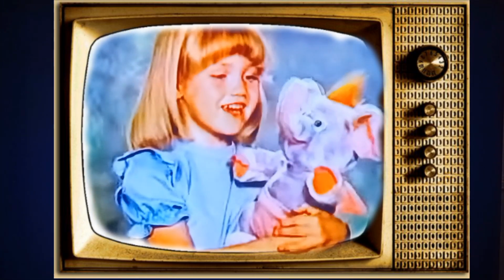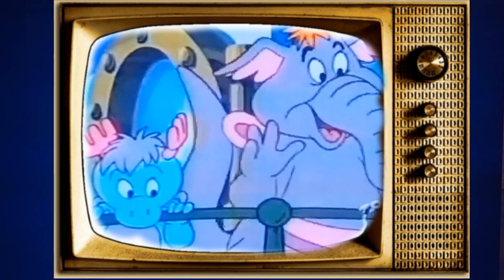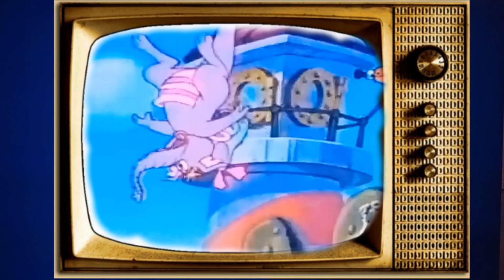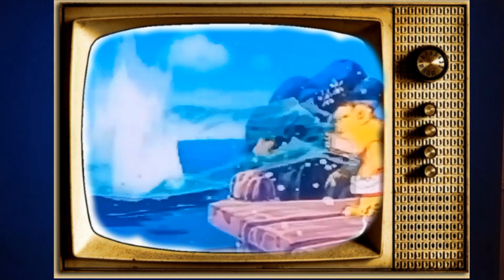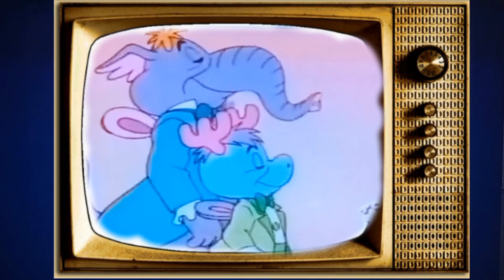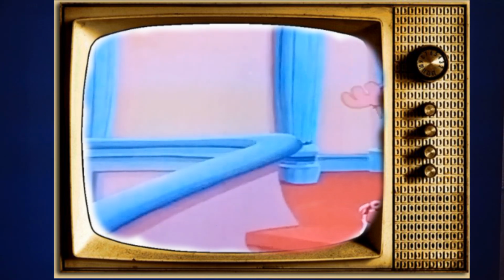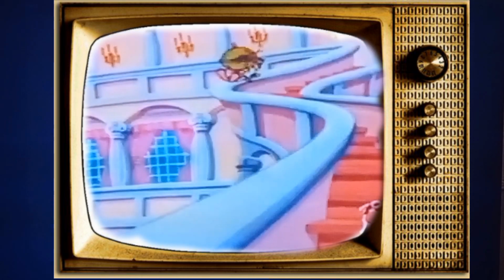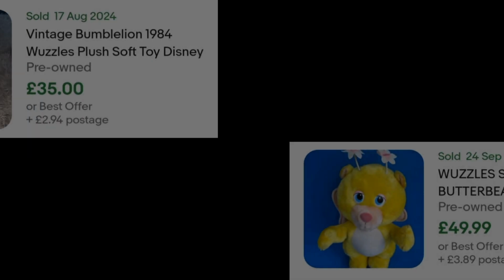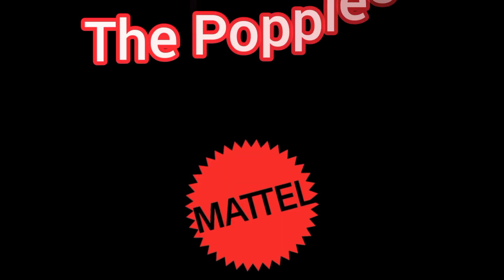There were roughly 5 or 6 characters to choose from, and then obviously when the animated series came out, very short-lived, very humorous, and for a short period of time in 1985, the Wuzzles was a very successful toy line. Because these plushies were quite mass produced at the time, they are quite easy to find and quite common to buy, and they'll set you back around £30 to £50.